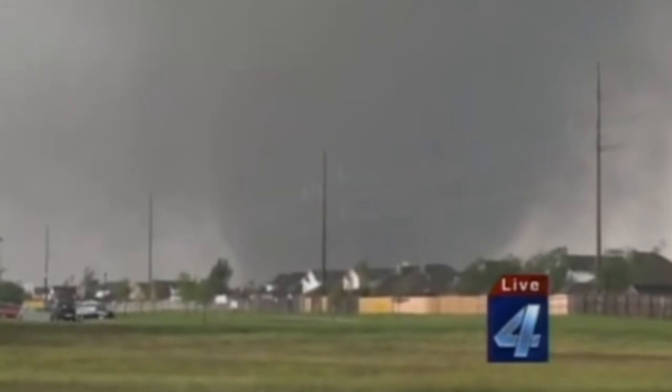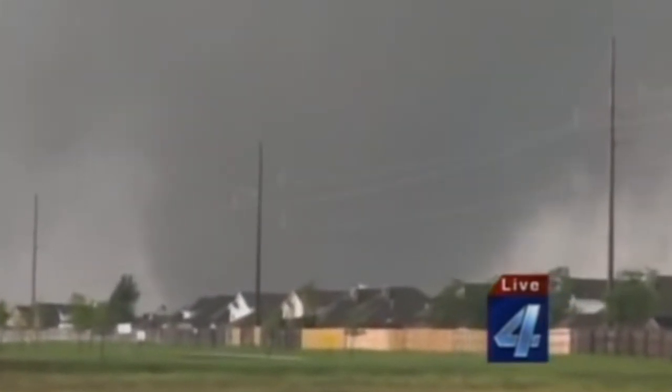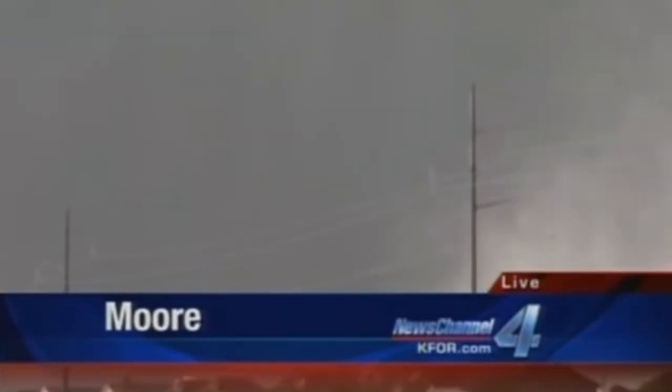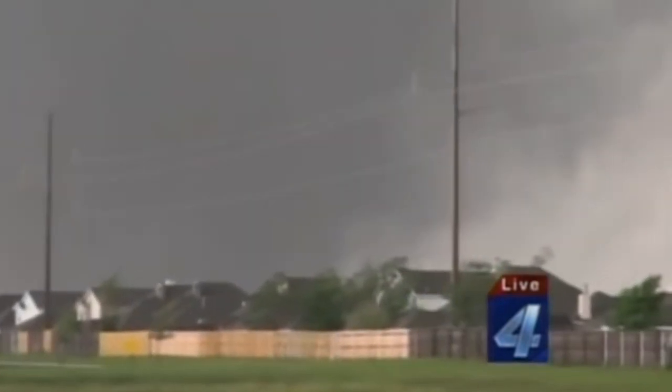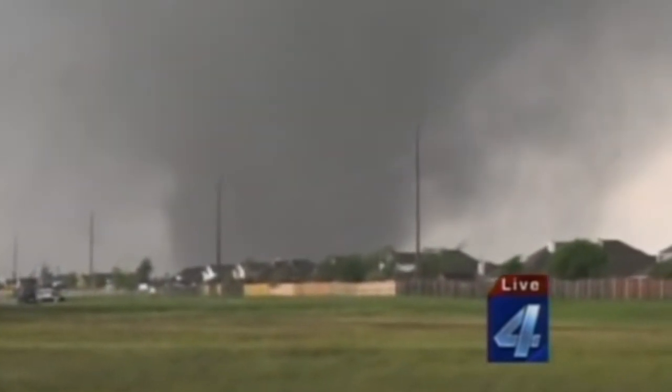Okay, it looks like maybe, Mike, it may be actually starting to lift a little bit more north now than east. Hang on just a minute, Mike. This tornado now is located between Penn and Western. It's a mile wide, and it covers the whole area between Penn and Western at South 19th Street.